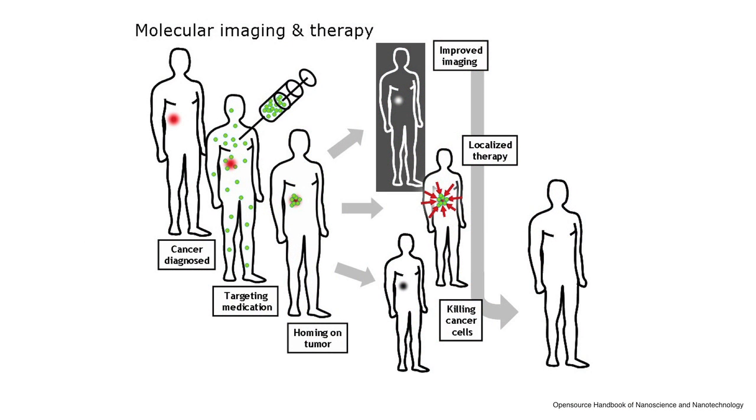What else do we want to do? Well, we want health. We all want health. What do we want to get rid of? Cancer. We always want to get rid of cancer. One big area that nanotechnology is being deployed into is cancer detection, imaging, and treatment.